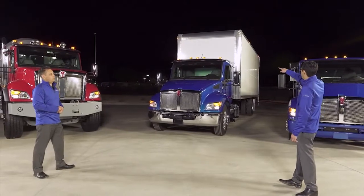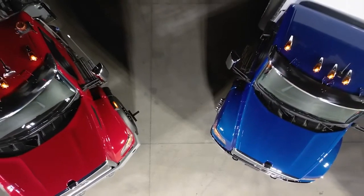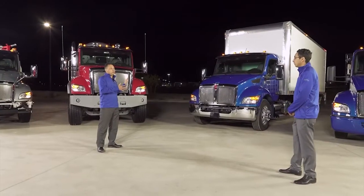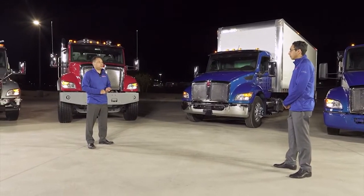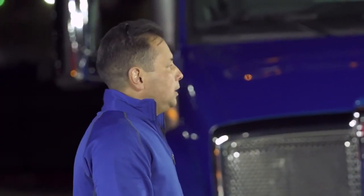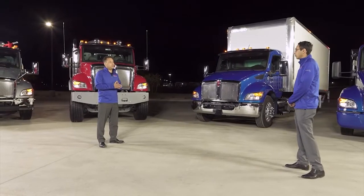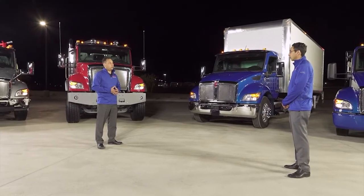One thing I noticed on both of them, we've got this little antenna up there. Class 8, we obviously have Truck Tech Plus. Is that what that is? That's exactly what it is. So all of our new medium duty models will have an option for Truck Tech Plus remote diagnostics, just like our heavy duty models. So the fleets or even private owners will be able to keep track of their vehicle health online through our PACCAR Solutions portal.